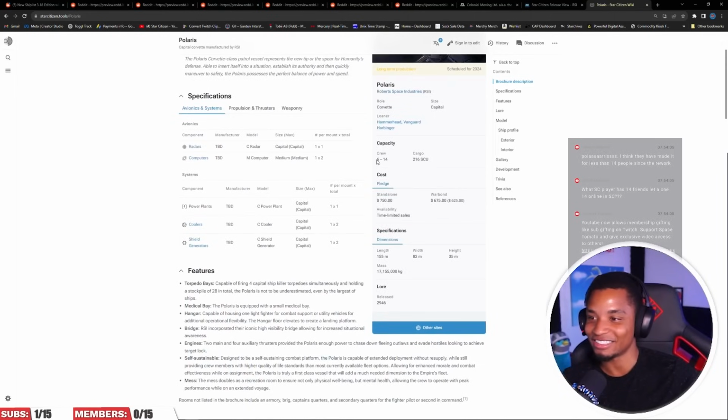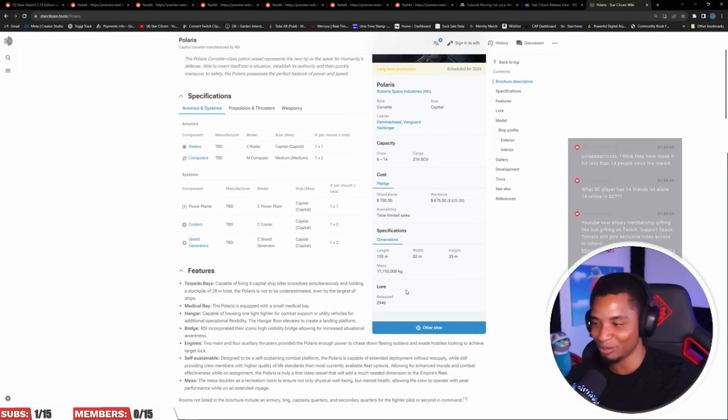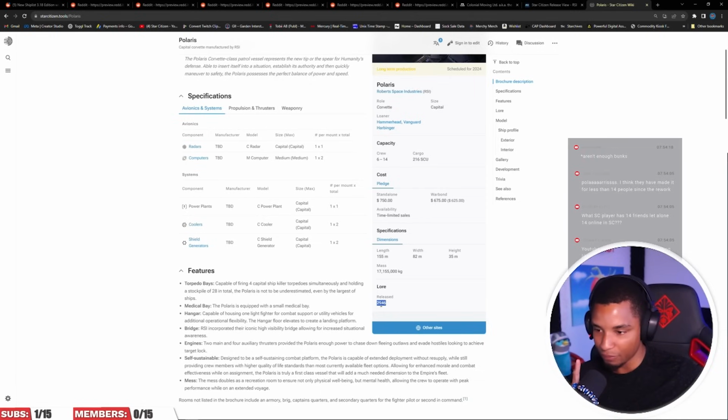So they've got 6 to 14 crew, 216 SCU of storage. It's a $750 ship, oh my god. This is an interesting ship. This ship was released in 2946.